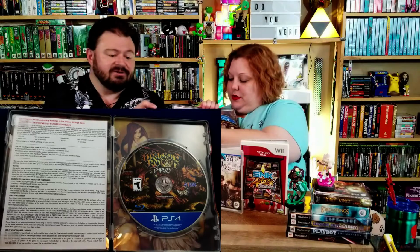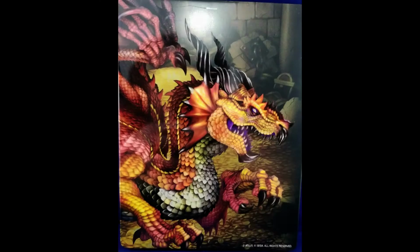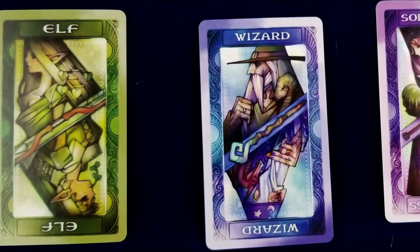I mean, it absolutely looked gorgeous just having the steel case. And it comes with everything. It's got some art on the inside of the case as well, and the back, too. Here, let me take the game out so you can see. And we couldn't wait. We already opened the skill cards because we wanted to see them. We're going to get some closer up pictures put into the video. These are very, very cool.